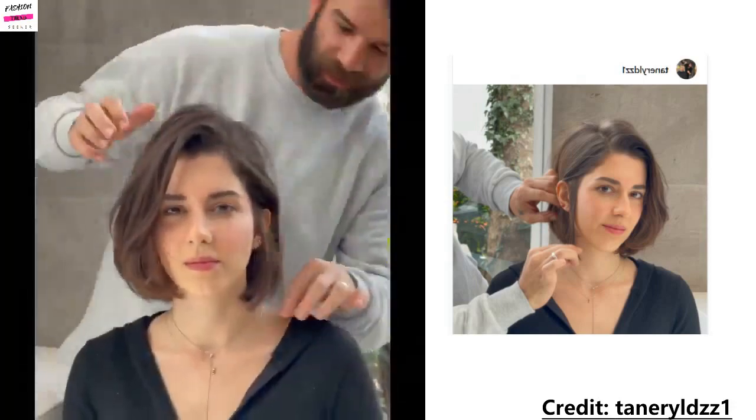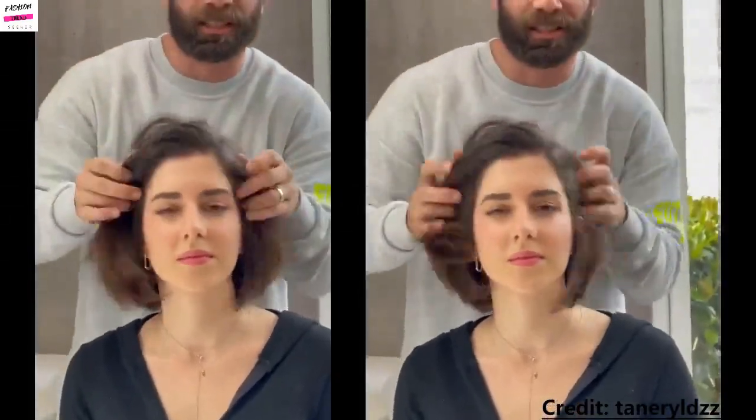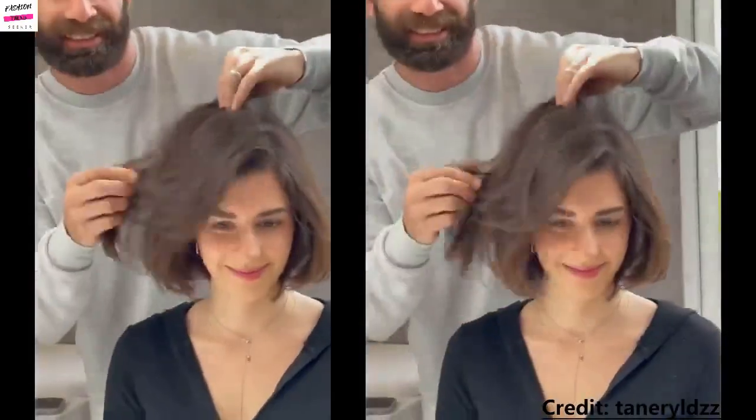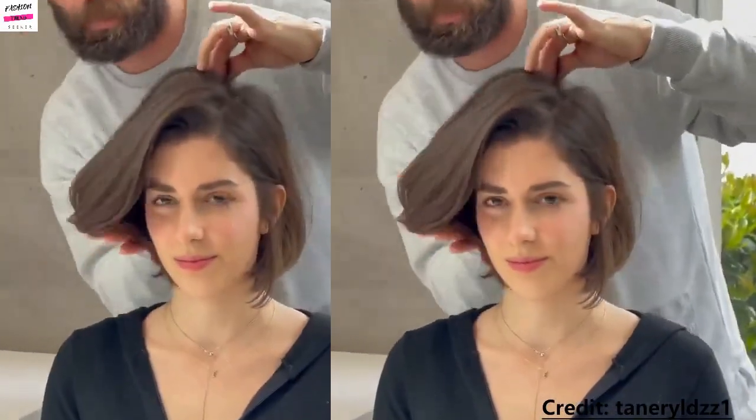So there she is, just kind of fixing up her hair, fluffing it out, and seeing which way she wants to wear it. But this is just an absolutely gorgeous bob. Comes to about chin length, so you know that it is classic.